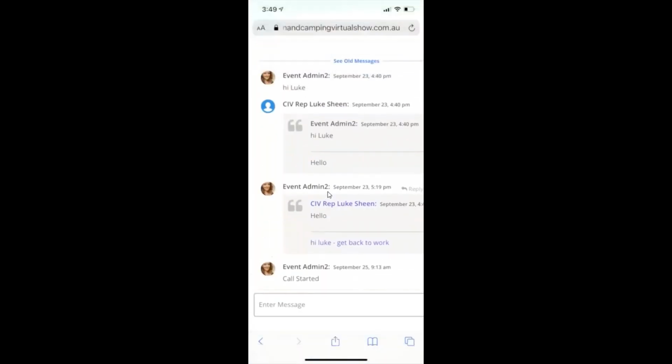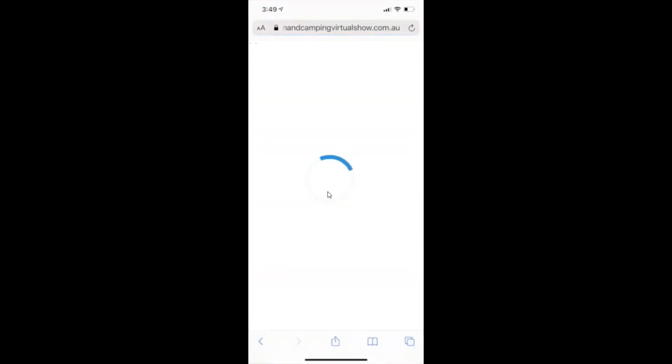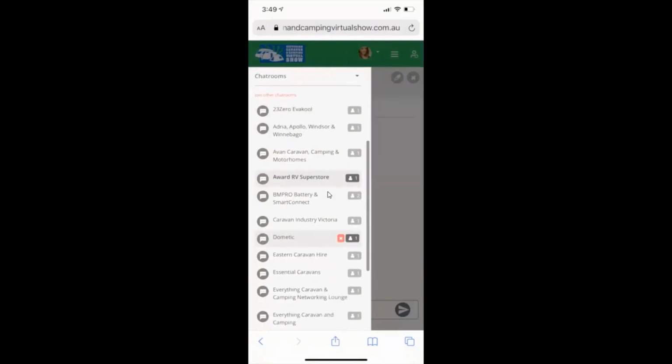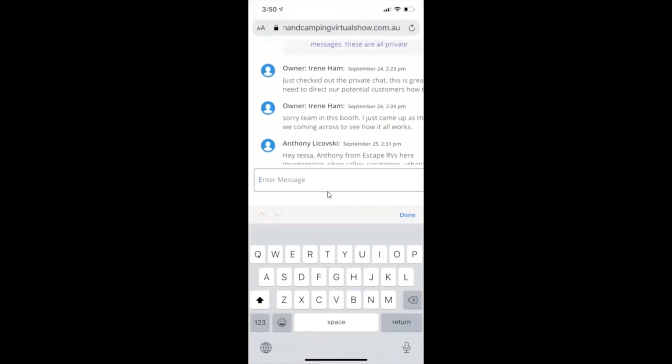So we'll go done, and I just click. It just seems to play up a little bit there. So you just click back to go back to the booth, and then you can use it. There's also all the chat rooms that I've gone to. If you've been in a chat room, you can go back to those, and the Everything Caravan and Camping chat room.